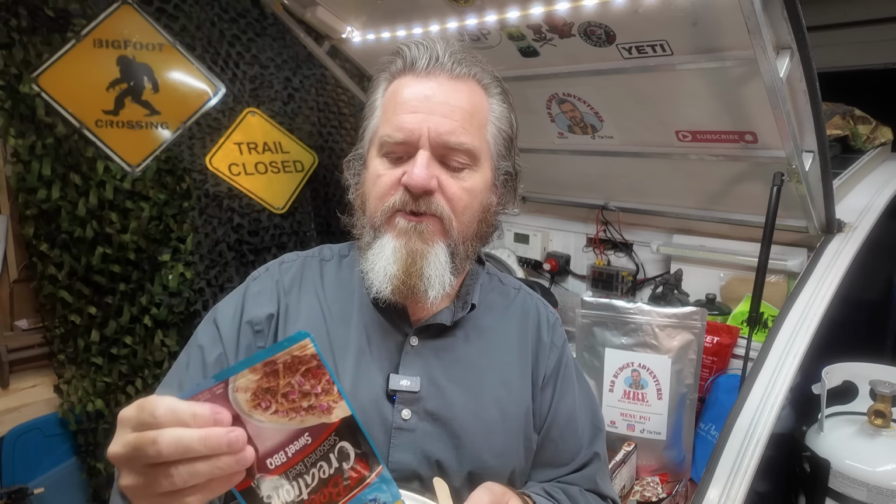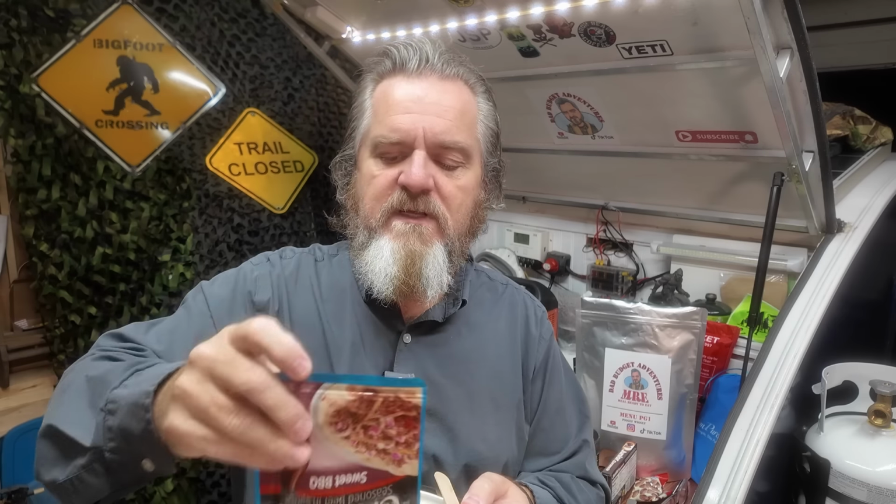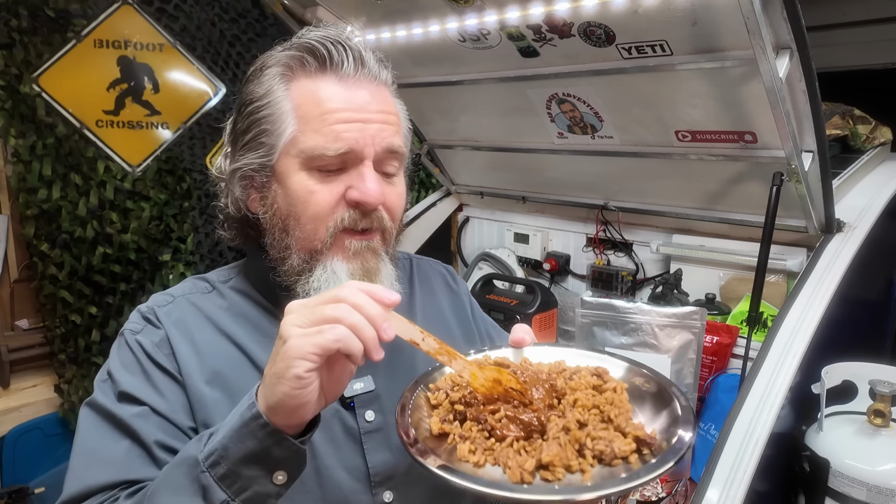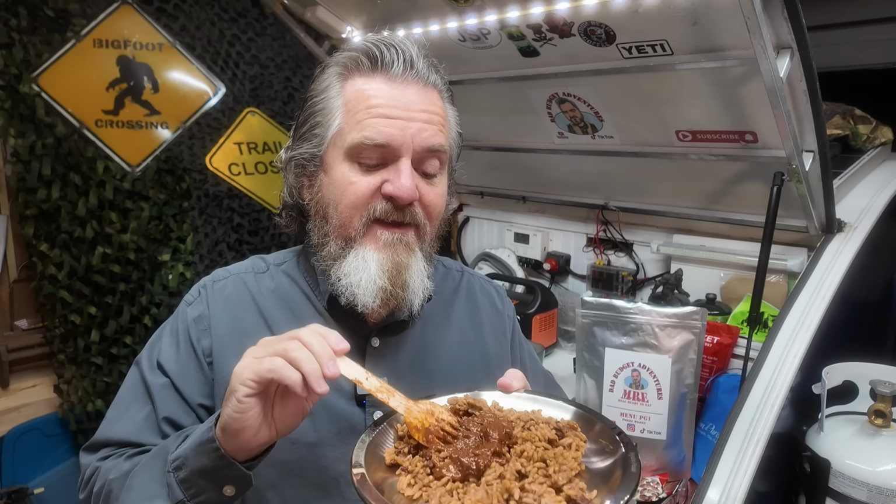You don't have to do this, of course. You could always just set it next to it. You could eat these as two totally separate dishes, but I am mixing them together. That's not a whole lot of meat. That's a very limited amount, so definitely consider adding 2 pouches if you're somebody that wants a little bit more of this barbecue.